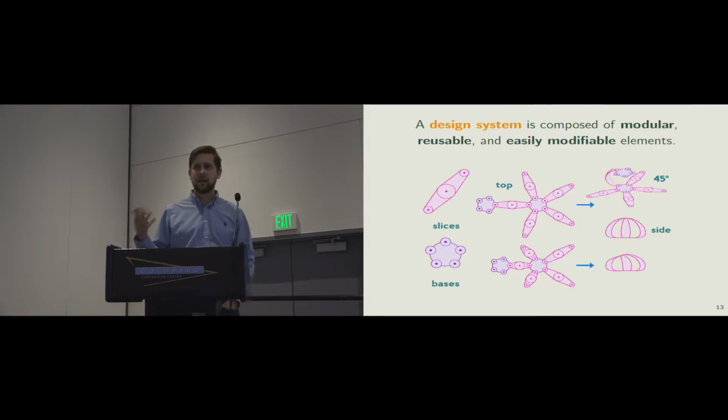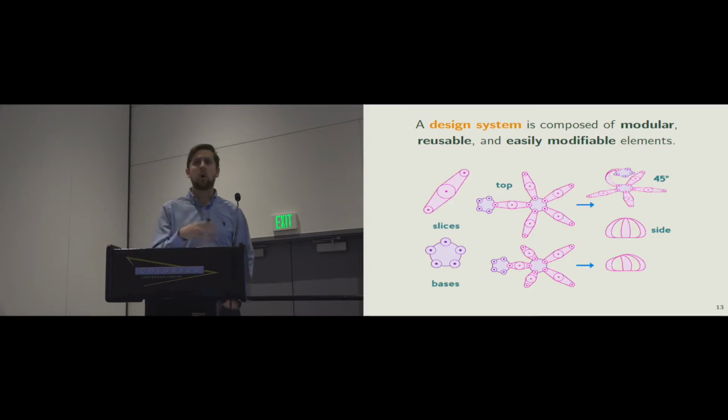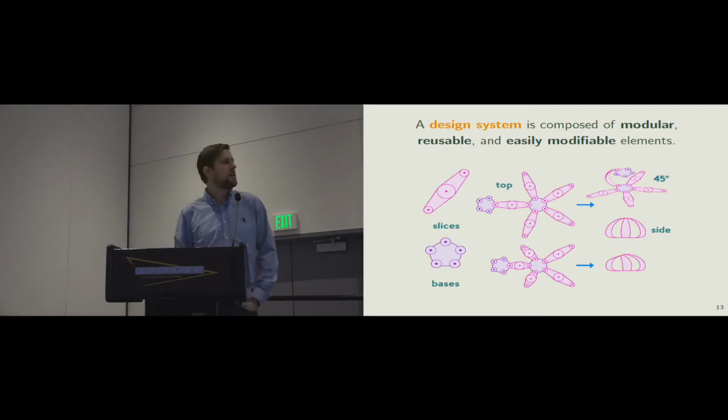We're trying to find these design systems so that we can produce a lot of different CuddleBits and not just do one robot, but do a whole family of robots, right? And so here's the FlexiBits design system. It's just made out of slices and bases. The slices are the flexible parts that go on top. The bases are where you're going to stick the motors.